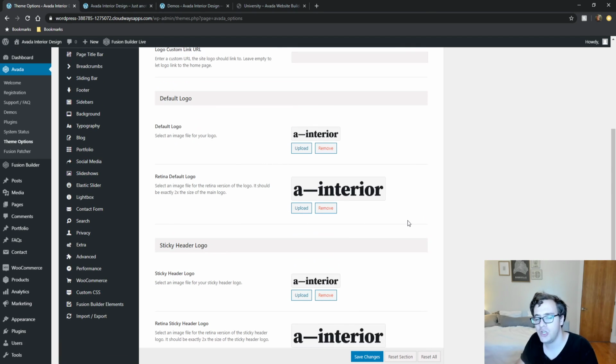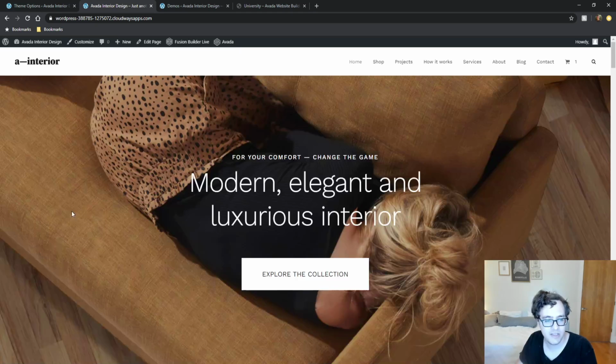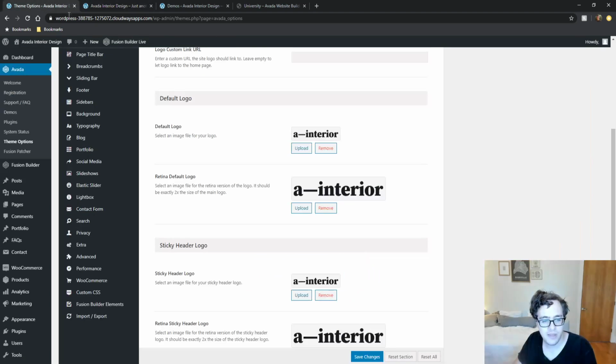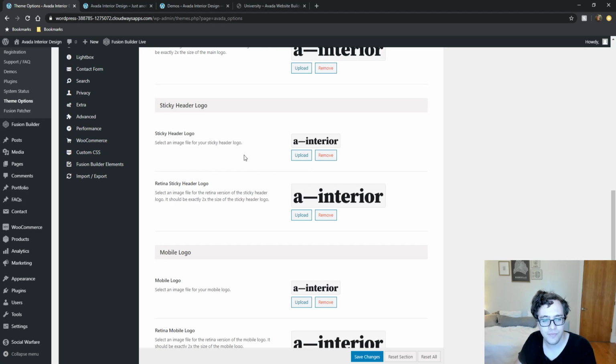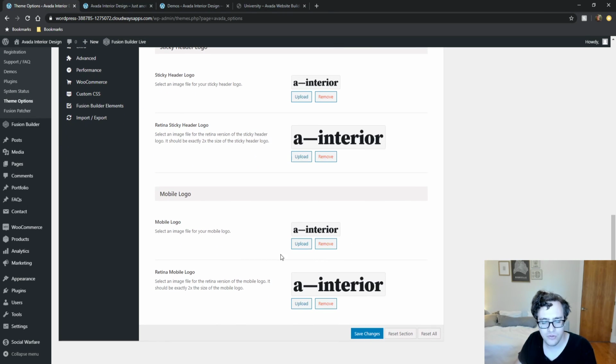You can just change the logo that you want to appear. It supports Retina logos, and it has a default logo here. This is the logo as the site appears on desktop right here. And then when you scroll down and we get into the sticky menu, this is the sticky header logo.